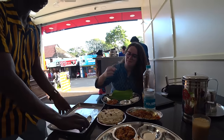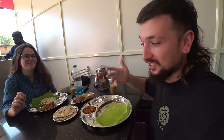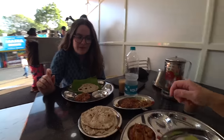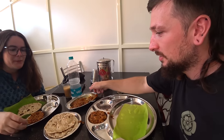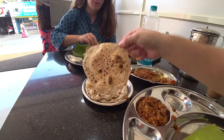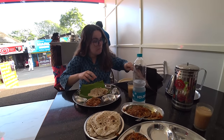Thank you. So yeah, I don't know what this is, but we pretty much just looked at the menu, looked for something we didn't know, and ordered it, why not? Does it smell good? It smells very good. And fresh. The breads are fresh. It's got these little fresh breads. These weren't called chapatis on the menu. They were called something weird. A name I've never heard before.